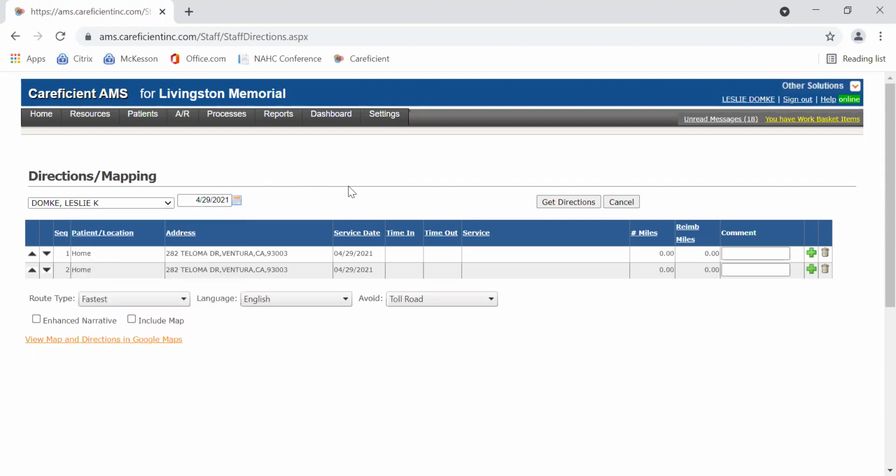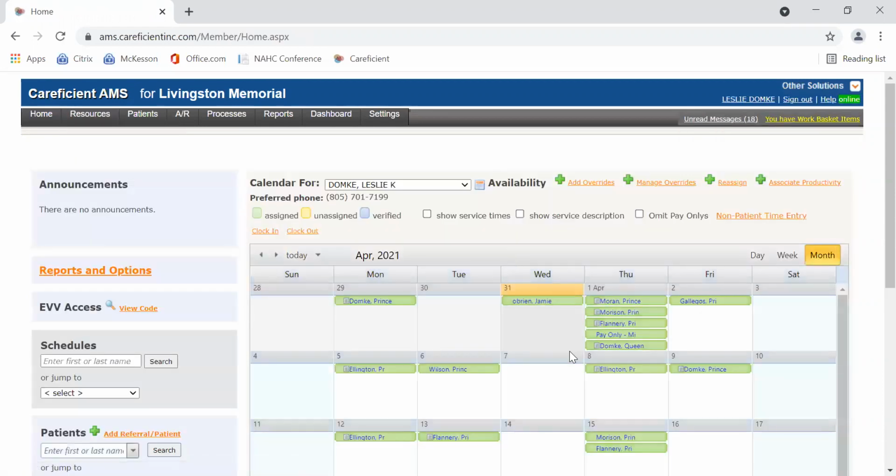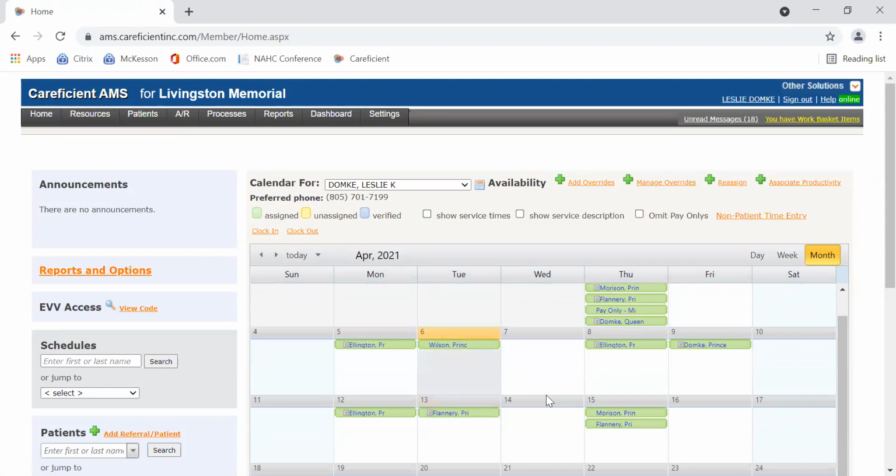And I'll backtrack for 1 second. On your homepage, you should look at your day. Does this look correct, whatever the day is? Maybe this is my day, and obviously there would be more, but I look before I start my day, and I'm like, you know what? I'm not seeing this patient today. I'm seeing this patient tomorrow.